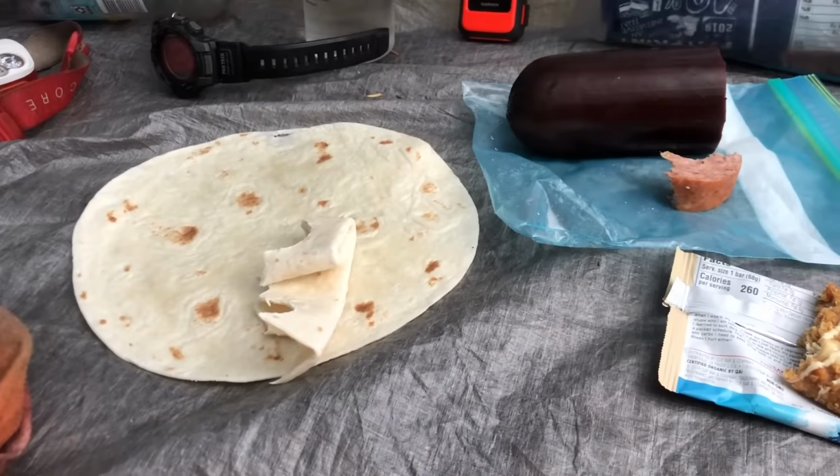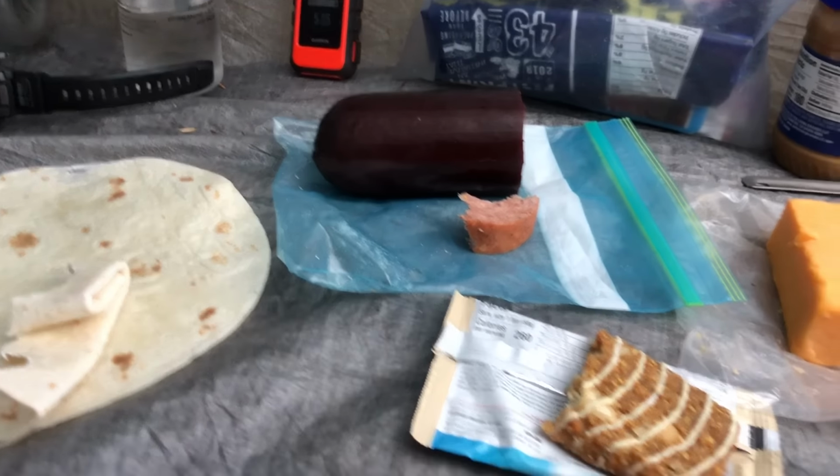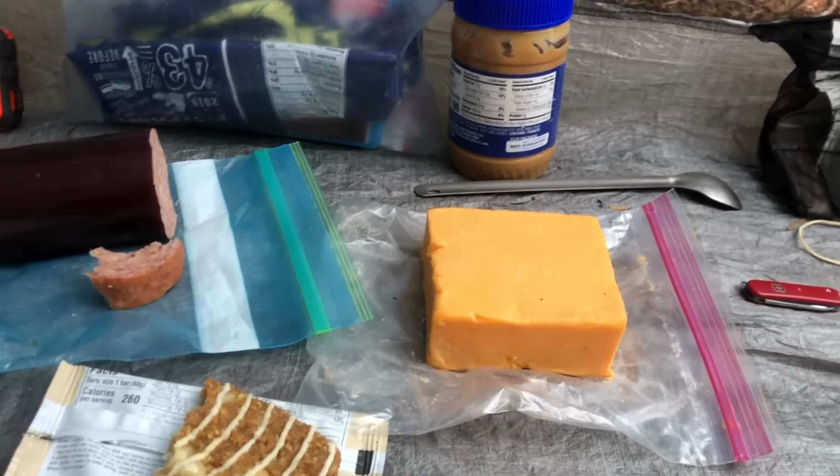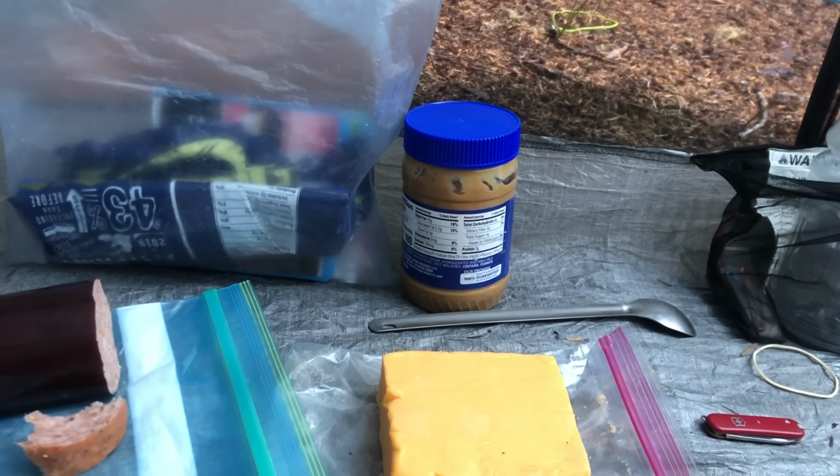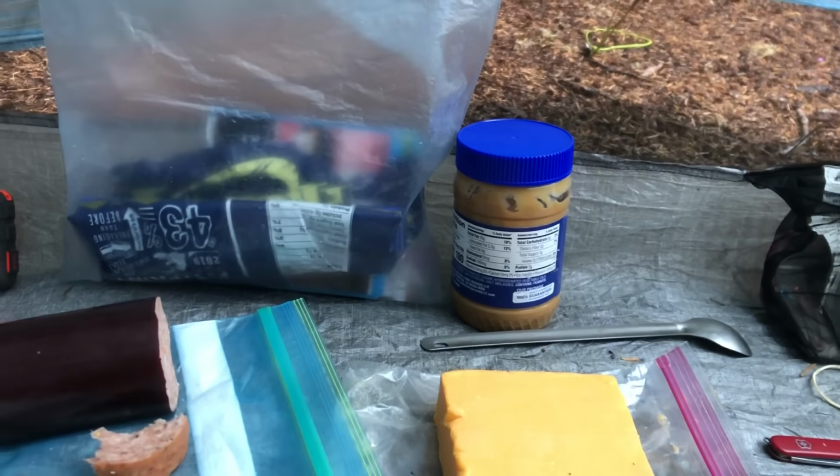Then for dinner is very simple. A lot of times I would get a little block of sharp cheddar cheese, which lasts the longest and is the best on trail, but also beef sticks, jerky, anything like that, kind of a protein. And then if you had any bars left over from the day, I like those Lenny and Larry's protein cookies. Then for dessert, you could have something like dark chocolate or just something kind of sweet there at the end of the day.